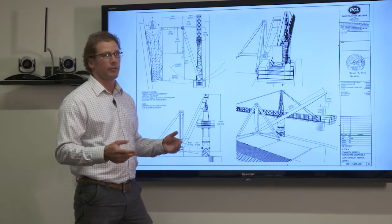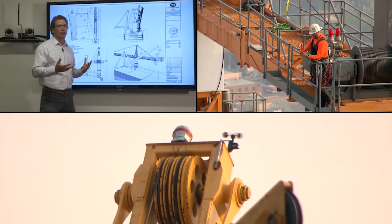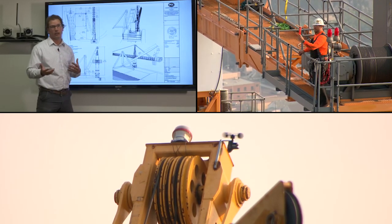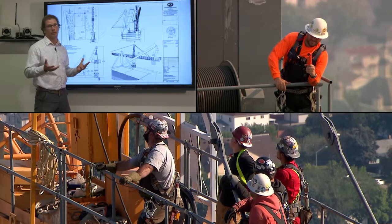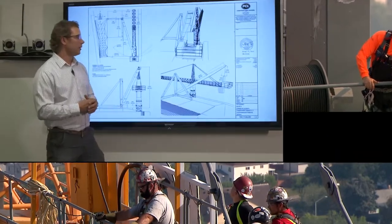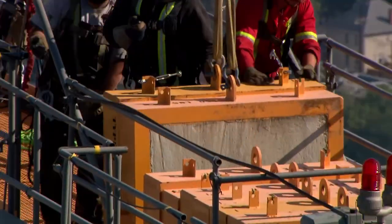So the very next step is starting to use the derrick crane, which was extremely weather sensitive. We couldn't run the derrick crane taking our tower crane parts down to the ground if it was more than 20 miles an hour wind. And if you've ever been up on top of a 200-meter building, it's always 20 miles per hour. So the very first step was taking the counterweights out and lowering them to the ground.